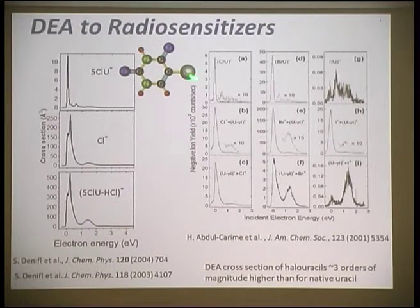So we have here the 5C, the 5-carbon site, where in native uracil you have a hydrogen, and in the case of the halogenated base, you have, for example, a chlorine atom here, or this famous molecule, fluorouracil, used in chemotherapy for about 50 years.